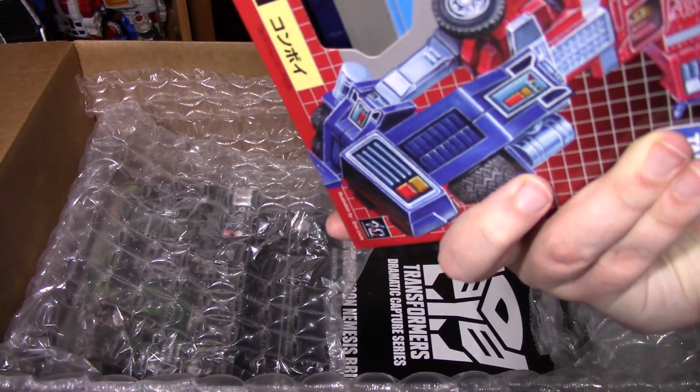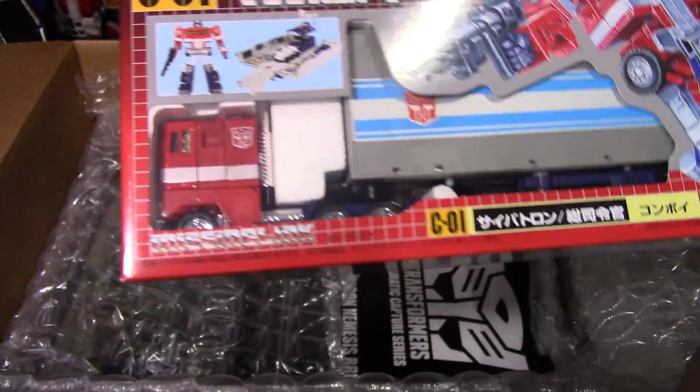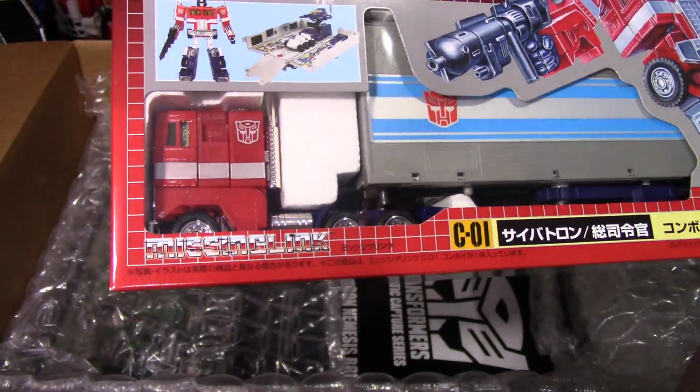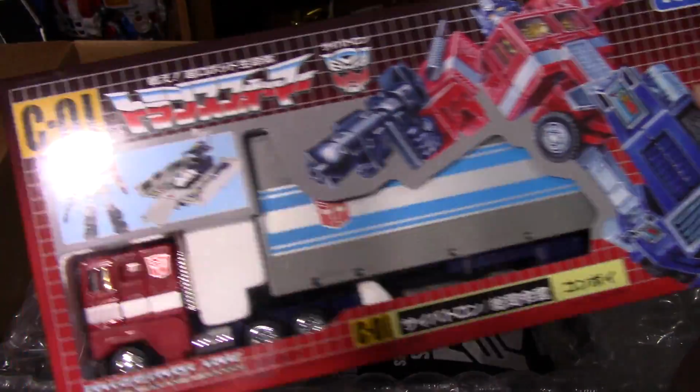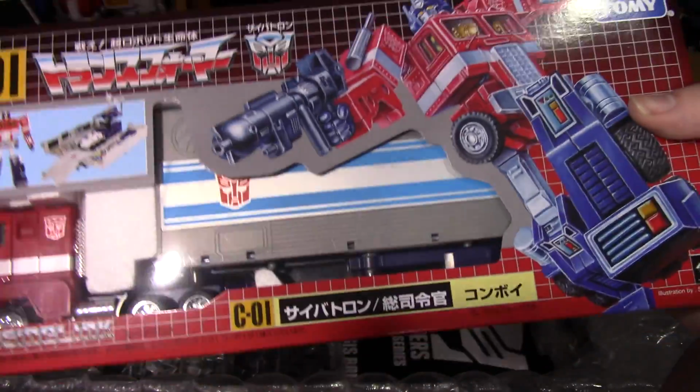Oh, check this box out. Oh, it's in styrofoam, too! Whoa, I didn't expect him to be in styrofoam again. Yeah, you can't even tell what it says. That's all Japanese. But yeah, Missing Link has definitely been a very hype thing for me.